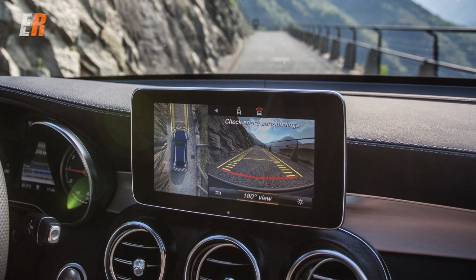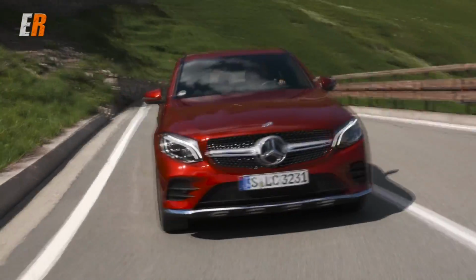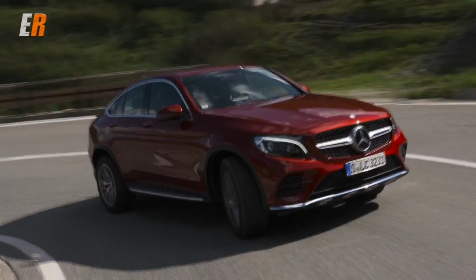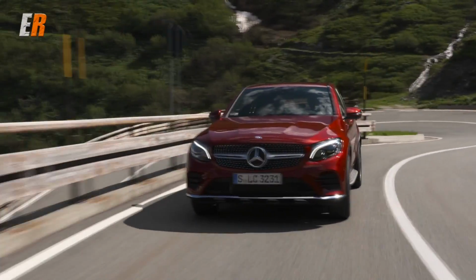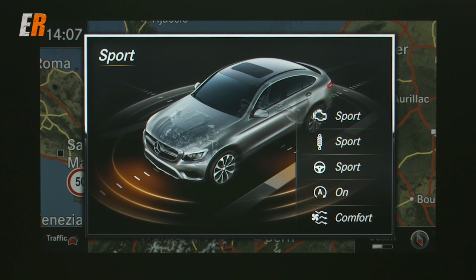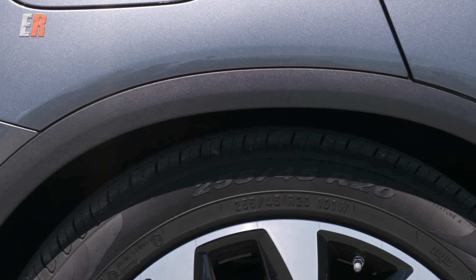Now, if you want, you have a dynamic drive selector, and you can choose from Eco, Comfort, Sport, Sport Plus, or even you make individual settings yourself, and that's going to control the engine tuning. It's going to control your steering feel, your transmission settings, but it's also going to control, on certain ones, the suspension. There are 3 different suspensions. You get the regular sport suspension, then you can go into a dynamic body control suspension where it actually has active dampers, and then you can go to the air suspension, which we have right now.